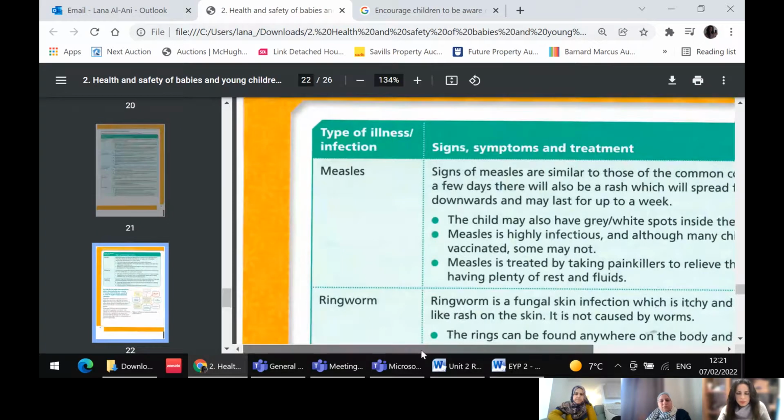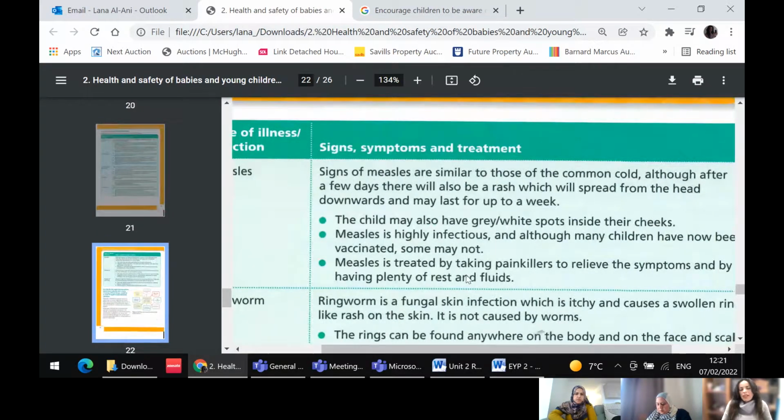Measles. What's the sign of this illness? It's similar to a cold or cough. It takes a few days to go, but there will be a rash that spreads from the head down and may last for up to a week. So if they have a cold with a rash, that's measles.